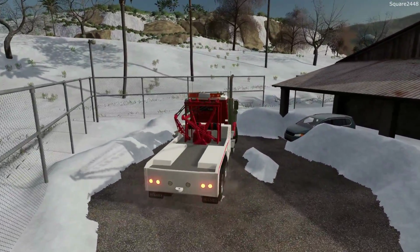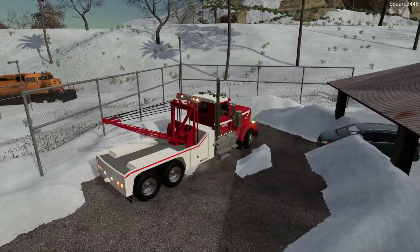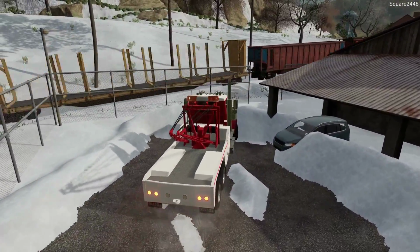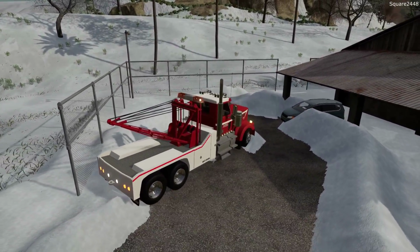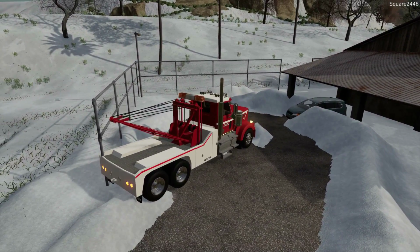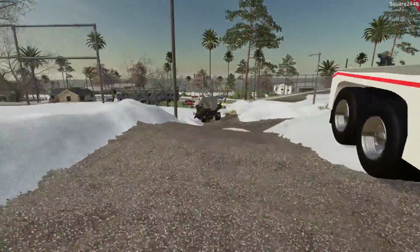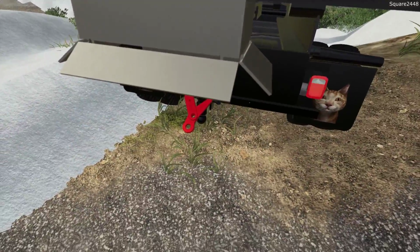Actually, let's see if we could do a little trick here to give us some extra winching power, and let's readjust here. We'll use the fence post, that way we don't slide, because I have a feeling we're going to slide on this one. Perfect. So we got that there to give us a helping hand in winching this, just because here in Farming Simulator I feel like we're going to slide. So let's get the winch line on.